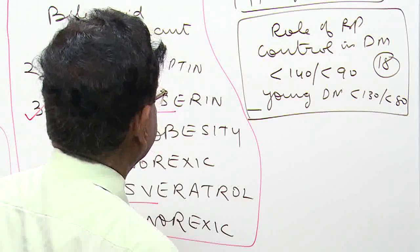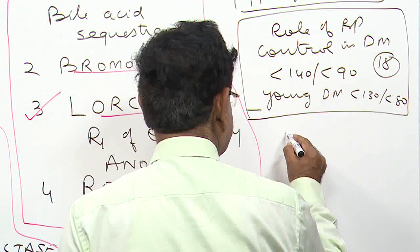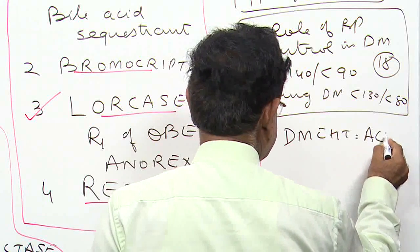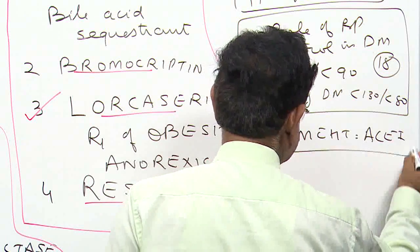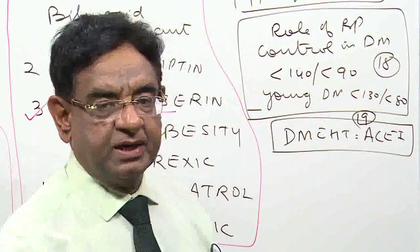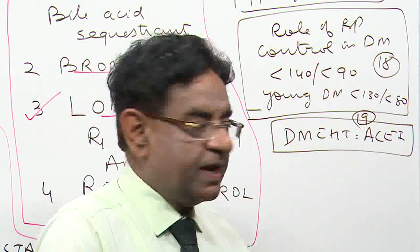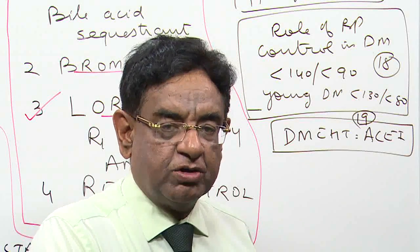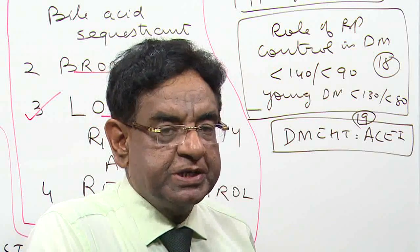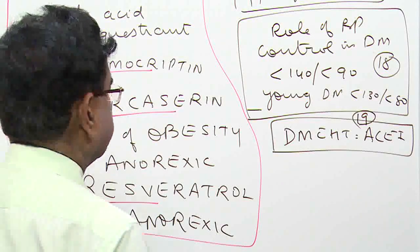Well, the drug of choice for diabetes with hypertension is always ACEI. The reason being that not only will it control the hypertension, it also reduces the progression of nephropathy. So the drug of choice is ACEI.